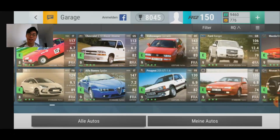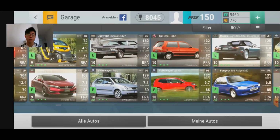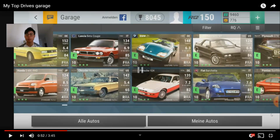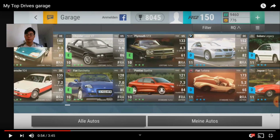I don't really collect a lot of uncommons, but doing these garage reviews prompts me to broaden the variety of my own garage as well, because I see the potential a lot of these cards can bring to the table. But in terms of all the key cards I'm looking for, we're talking Corrado, the Blazer, the Laser, the GTX, the 924. You have it all, so I don't know what to say.